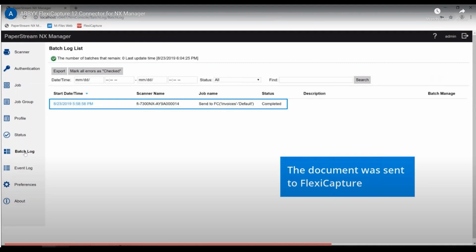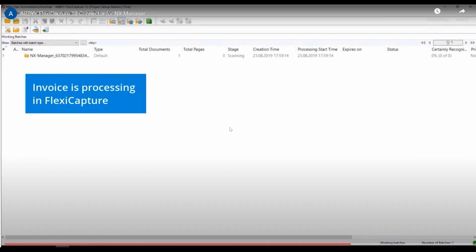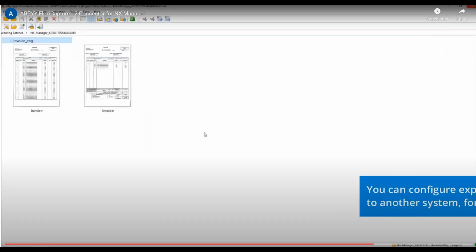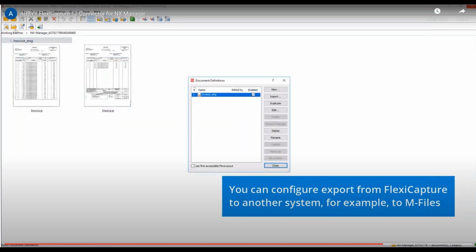You can see the document was sent. Obviously, you wouldn't necessarily review that every time. That's just showing you that it's happening. And this screen should look quite familiar. You just saw this inside of Flexi Capture a moment ago. We can see that those two invoices were processed and they're now ready for export. And in this case, we're exporting to a system called mFiles.